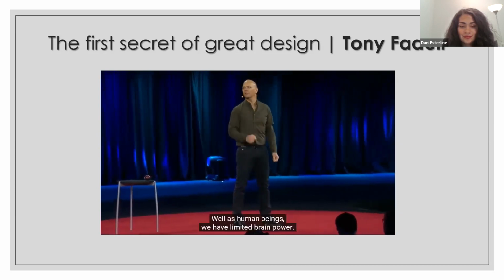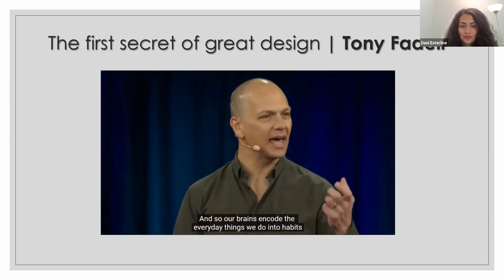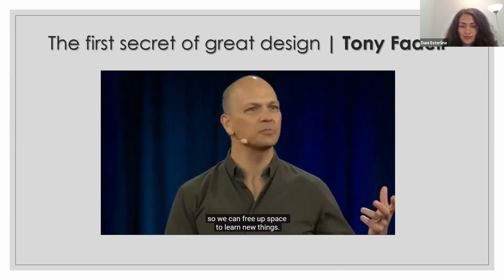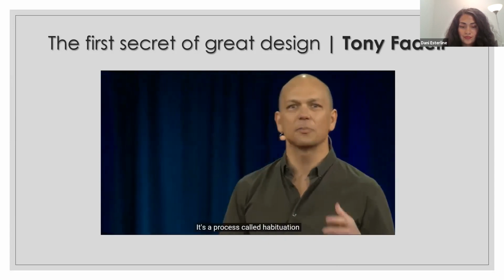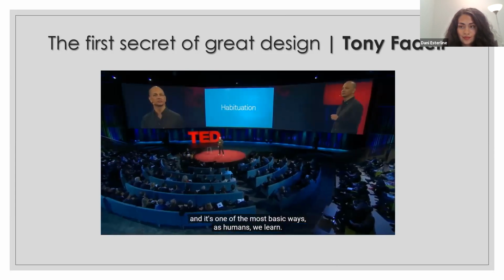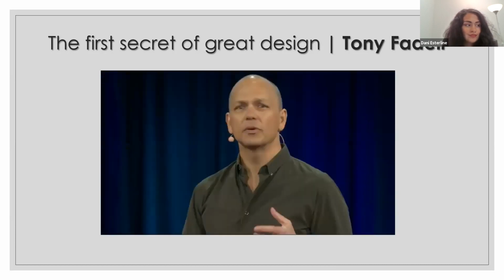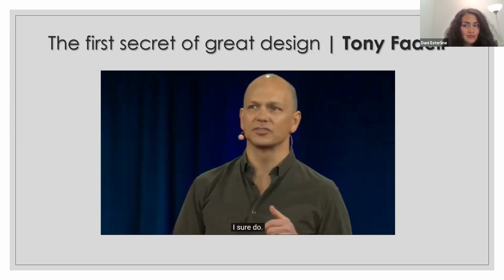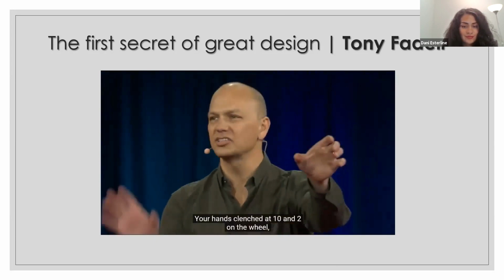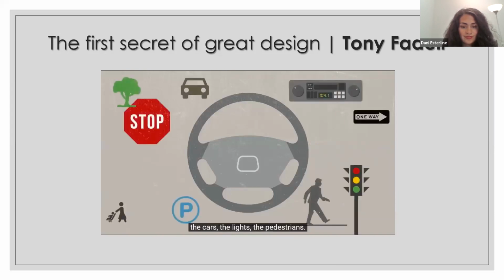Well, as human beings, we have limited brain power. And so our brains encode the everyday things we do into habits, so we can free up space to learn new things. It's a process called habituation, and it's one of the most basic ways as humans we learn. Now, habituation isn't always bad. Remember learning to drive? I sure do. Your hands clenched at 10 and 2 on the wheel, looking at every single object out there, the cars, the lights, the pedestrians, is a nerve-wracking experience.